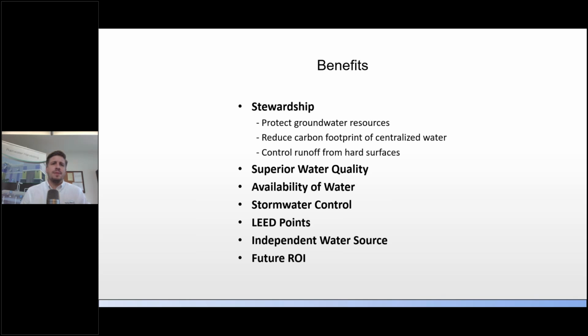Stormwater control, I've hit on that already a little bit. LEED points, others would be able to speak more educated than I on exactly how it fits into a LEED build, but I know there are points to be had in rainwater harvesting. And then an independent water source and future ROI.